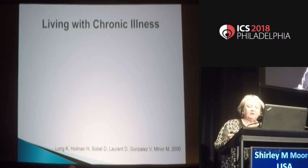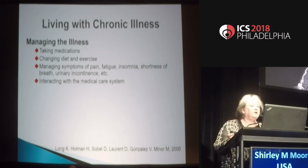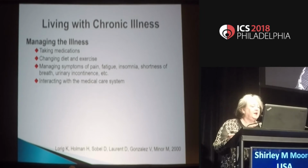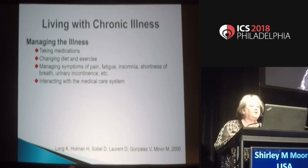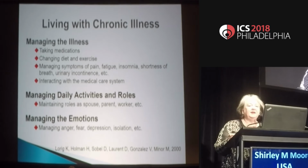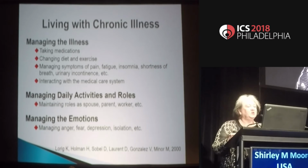So, living with chronic illness. As you might know, Dr. Kate Lorig is kind of the mother of self-management science, and she's done a series of studies about it for nearly 30 years now. She describes three components: managing the illness, managing daily activities and roles, and managing emotions. And actually, in her self-management programs with patients, she starts with managing emotions.